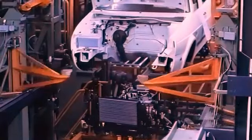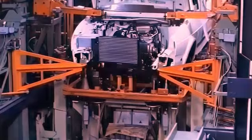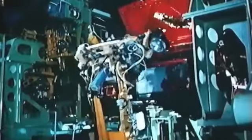The addition of the engine, known as marriage in automotive manufacturing terms, was a critical moment in the assembly process. The powertrain was raised from below and carefully aligned with mounting points on the body. Robots guided the powertrain in position and secured it with precisely torqued bolts. This process required both mechanical precision and physical strength.